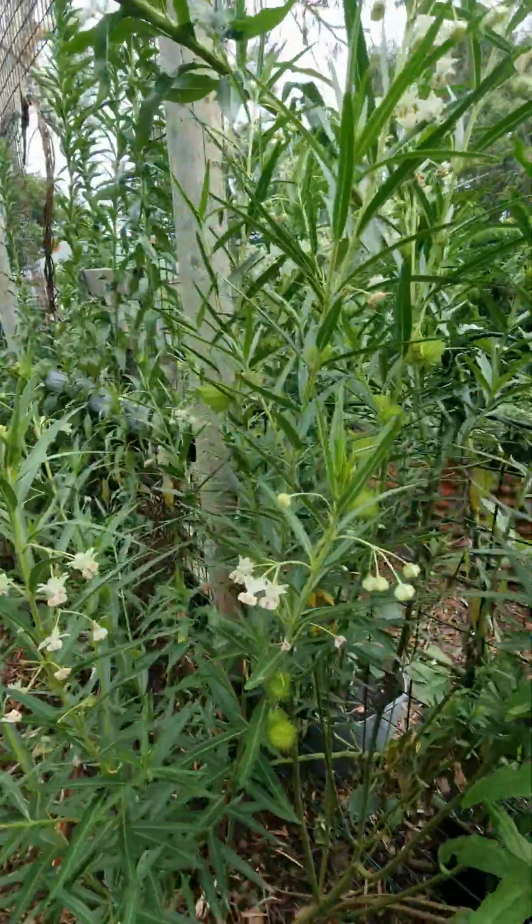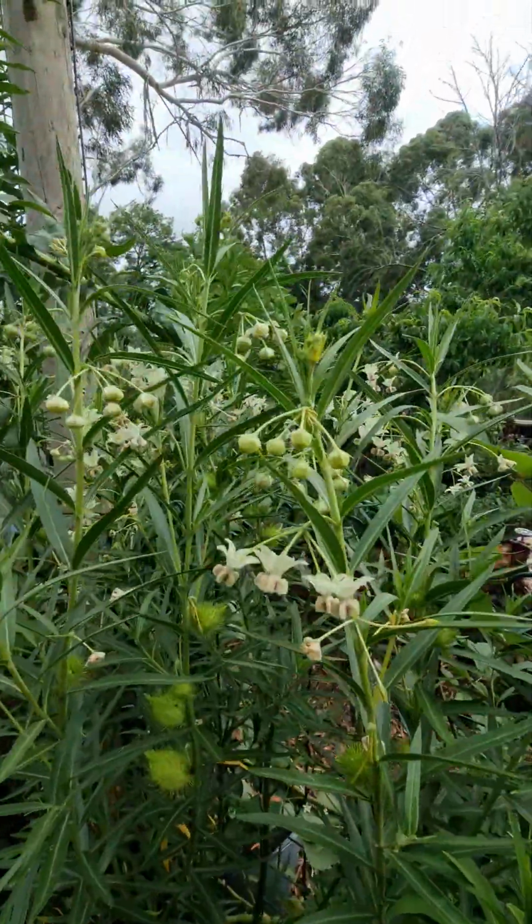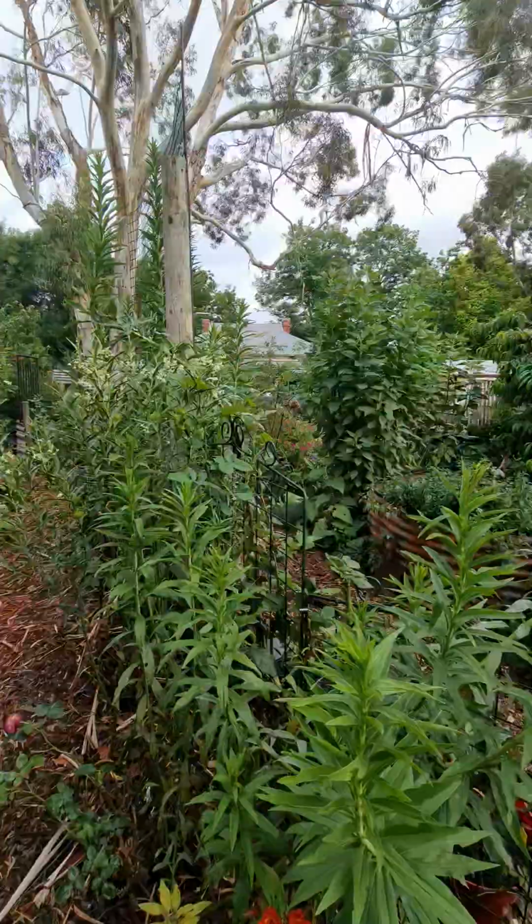Swan plants on the way. Little baby swans there. And monarch butterflies love this plant. Also called milkweed.